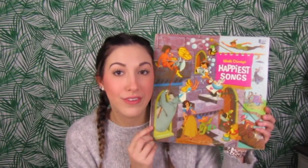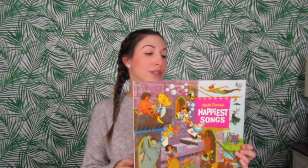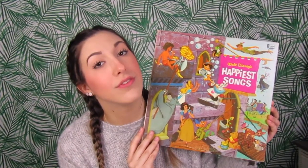On to our first 33 vinyl. It is called Walt Disney's Happiest Songs. It looks like this. All of your favorite characters. It includes songs like Hi Ho, When You Wish Upon a Star, Bippity Boppity Boo, Bella Notte, You Can Fly, A Spoonful of Sugar. And the last vinyl is another 33, A Christmas Carol.